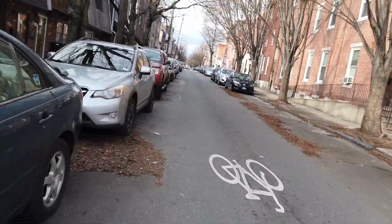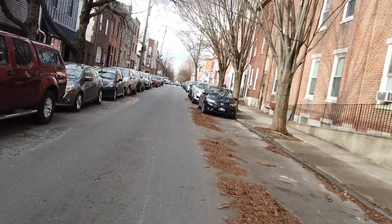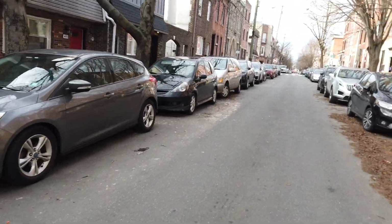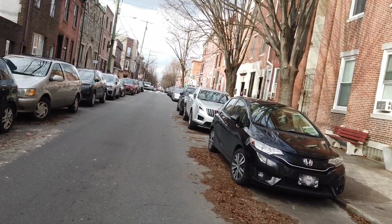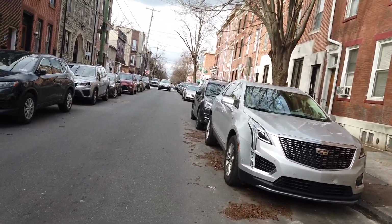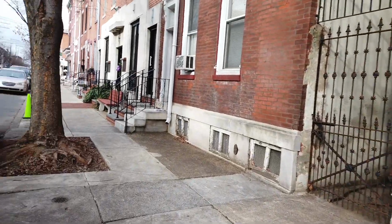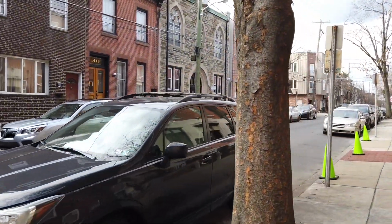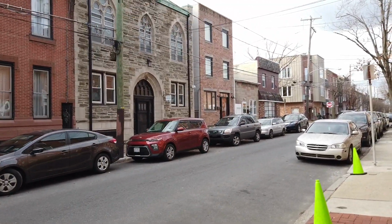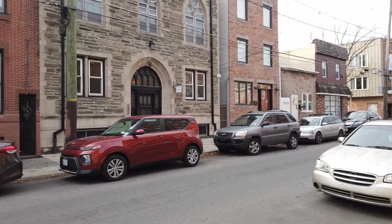Let's see what this is. Oh, look at the front of this. What is this building? Uh-oh. The parish center of the Holy Name of Jesus Church. I guess this is like the church hall? Huh. Oh, it was the convent. Uh-oh.